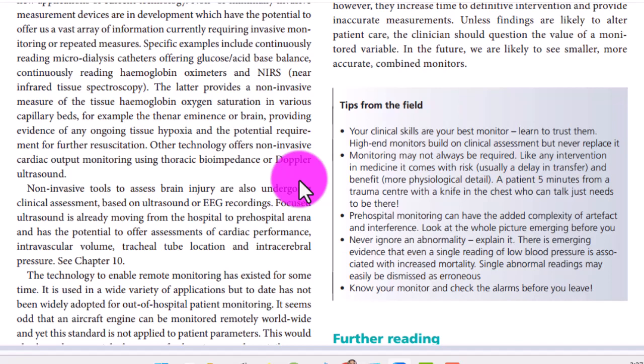Conclusion: your clinical skills are your best monitor. Learn to trust them. High-end monitors build on clinical assessment but never replace it. Monitors may not always be required, like any intervention in medicine.